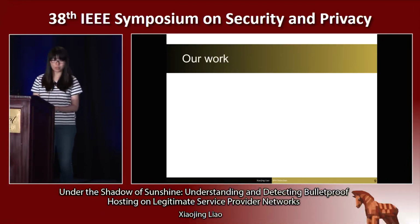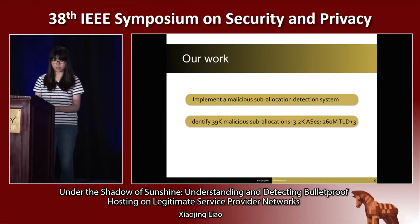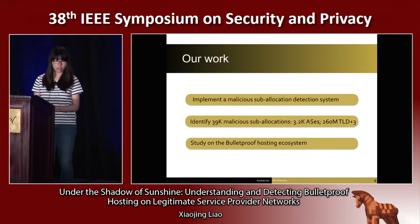To this end, we have created a set of methods to accurately detect malicious IP prefix sublocations. We ran the detector over the sublocations we found over a 9-month period and detected 39,000 malicious sublocations providing bulletproof hosting, which relate to 3,200 ASs as the reputable platform and 230 million domains as the bulletproof hosting clients. Based on these detected network blocks, we conduct a large-scale study to understand the ecosystem of bulletproof hosting service.